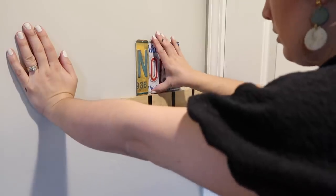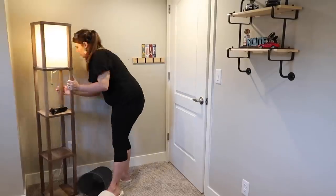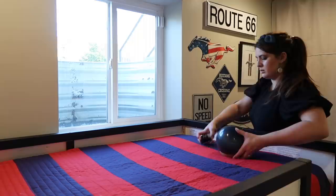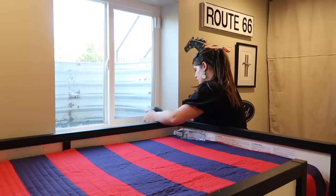And then the last thing that I wanted to do was just add a few different touches to the room, like the little license plate letters that spell his name above his wall hooks. And then I also added in this little diffuser. This is something that is really fun to add into the boys' rooms because at night they're able to diffuse some oils and just help them relax.